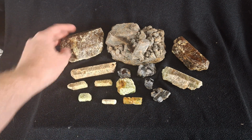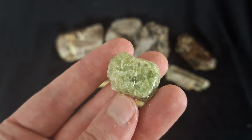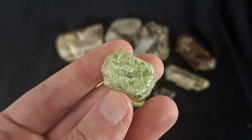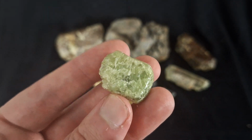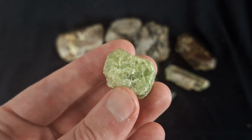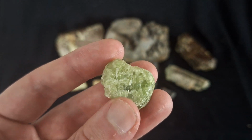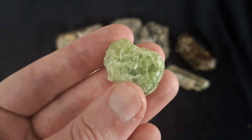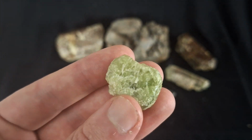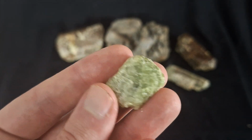But let's actually talk about apatite for a bit in this video. So what gives the apatite at Gibson Road its green color? In this case, it's manganese ions, and blue apatite also is affected by manganese ions. Depending on the type of apatite, you'll have different types of ion inclusions or ion impurities, which give it its color.